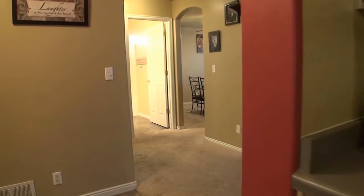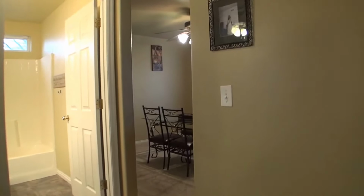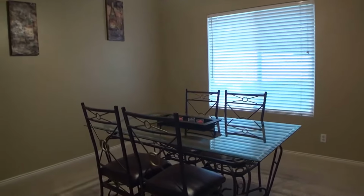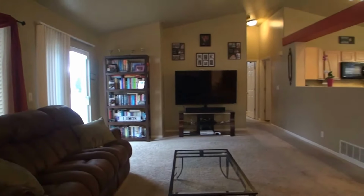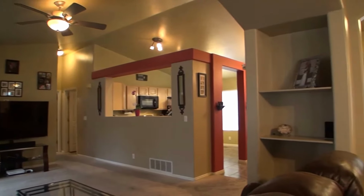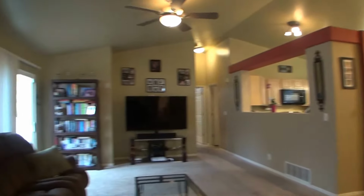Kitchen is nice and open, mainly due to the fact that over here there's a dining area. So you can put your dining table in here, which again then opens into the family room. Really unique and great layout of this home, as you'll see. Lots of built-in little cubbies and shelving.